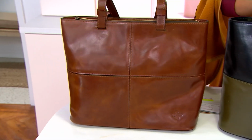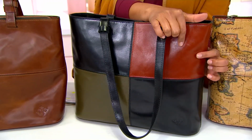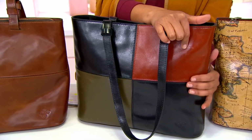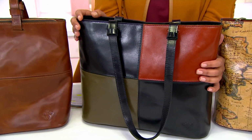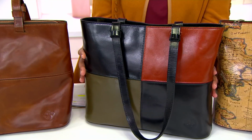Then we go into the color block, which, imagine this, right? With these tall boots, or this in the black. We always see those riding boots in that beautiful kind of British tan and black. You're wearing some skinny jeans, a big chunky turtleneck sweater, and you are just getting ready to go meet a girlfriend. This is that bag, black and olive. So that's the color block.